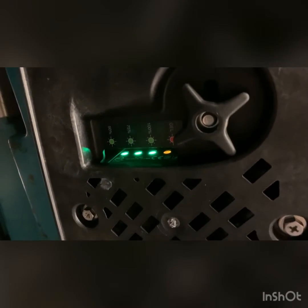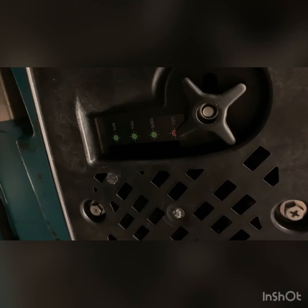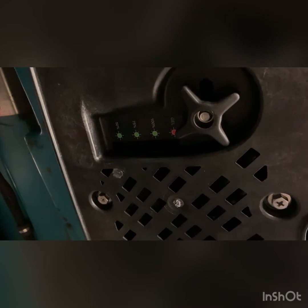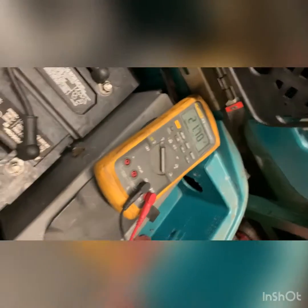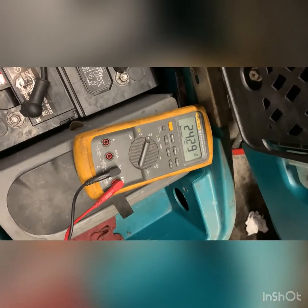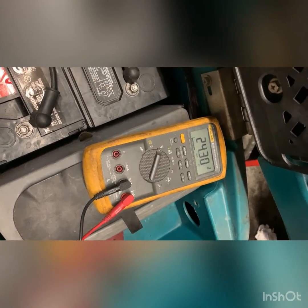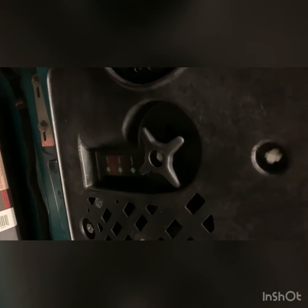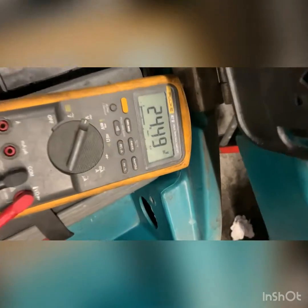So once we get this plugged in, we're going to monitor the power on self-test. So that's the power on self-test. Relay should be kicking on here. Okay. So it's flashing like it wants to go up, and we do see some rise.